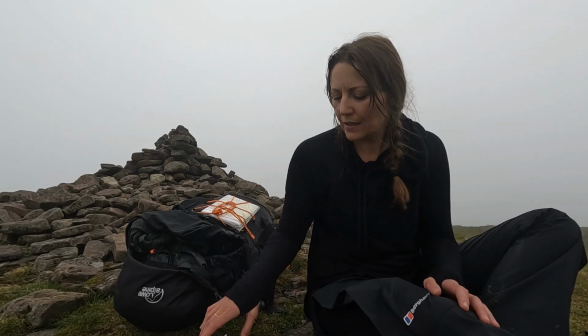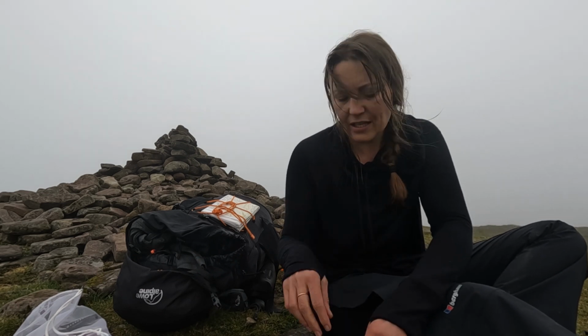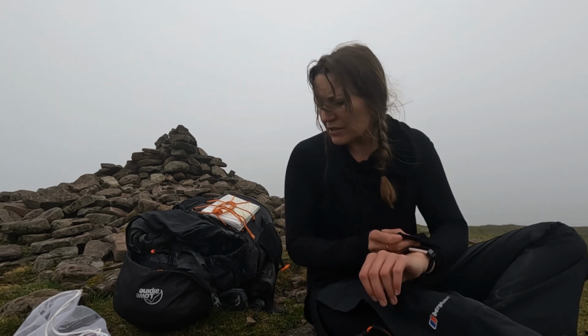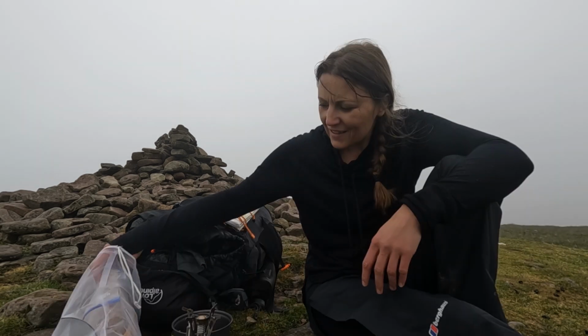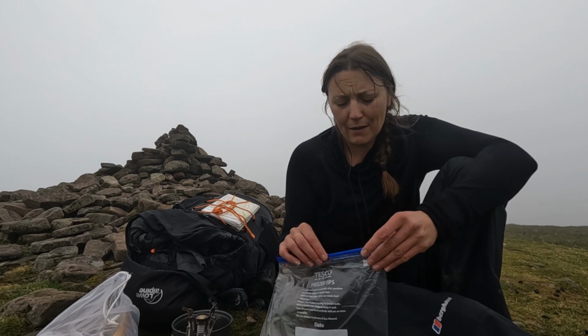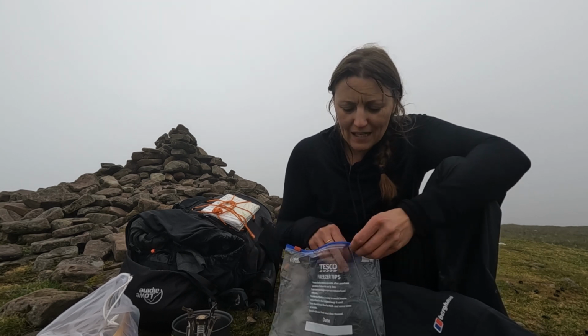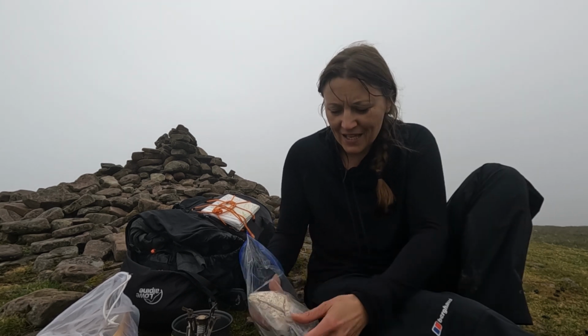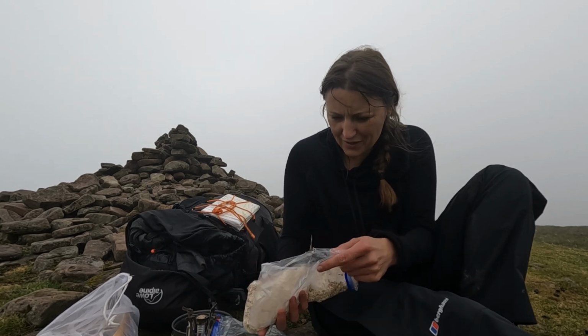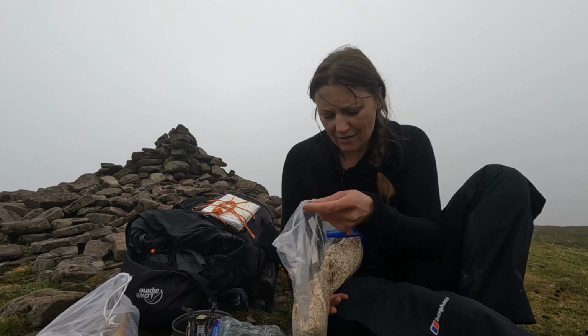Summit number 2. I didn't have any breakfast this morning. I just had a banana. So it is 11:30. So I'm going to make myself some porridge. The bothy that we stayed in last night has a little mouse, and I stupidly left my food out. And it chewed through my bag and had some of my porridge. I don't mind sharing.